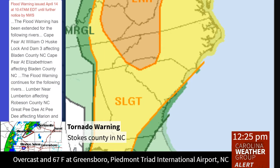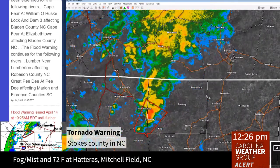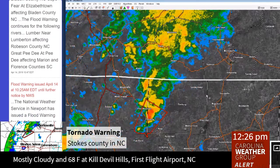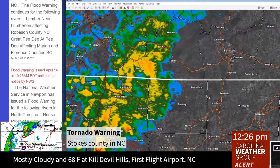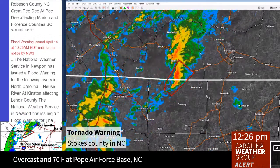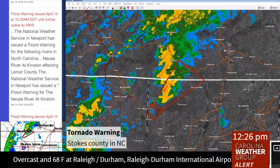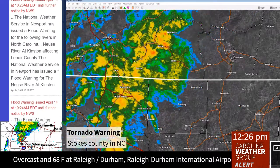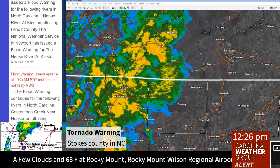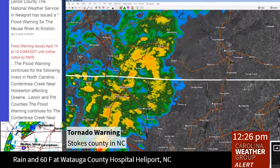Yeah, and important to remember, just because you may be in the slight risk versus the enhanced risk doesn't mean your risk is zero. Doesn't mean your risk is not important or shouldn't be taken seriously, because there still is a risk, which is higher than most days when it comes to severe weather. Most days we've got risk near 1% of any severe weather occurring. Today, you've got a much exponentially higher risk across these areas.